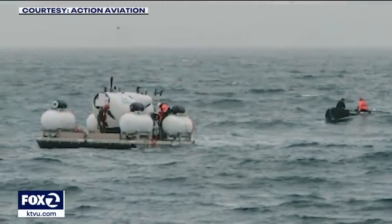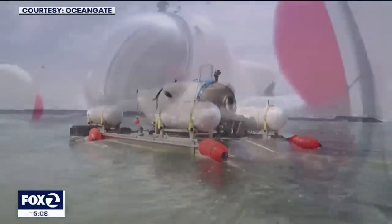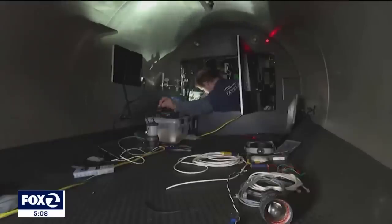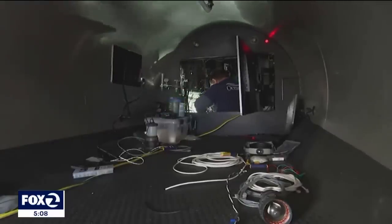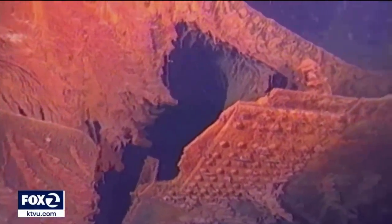At that depth, the water temperature is in the lower 30 degrees Fahrenheit, like sitting in a refrigerator since the submersible has no heating. The massive, relentless water pressure is at almost 2 tons per square inch that builds to 3 tons at the Titanic's resting place.